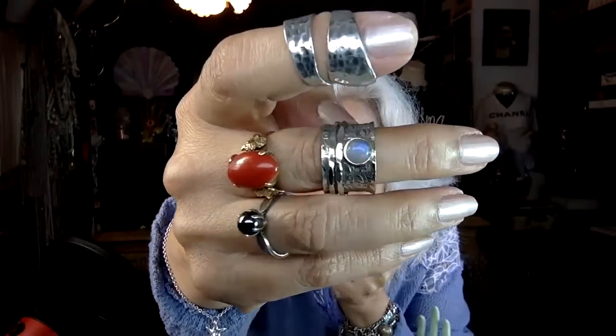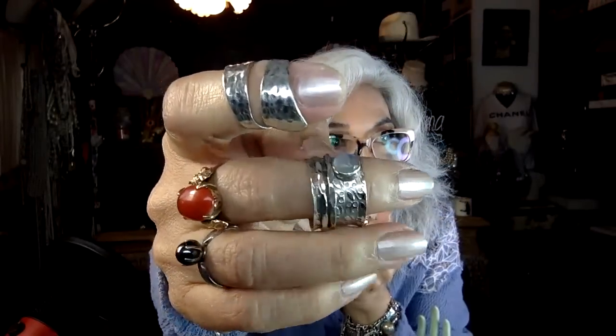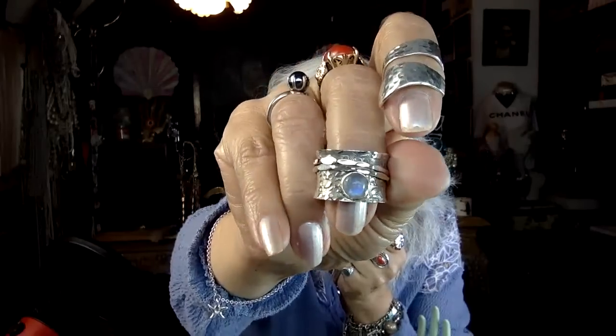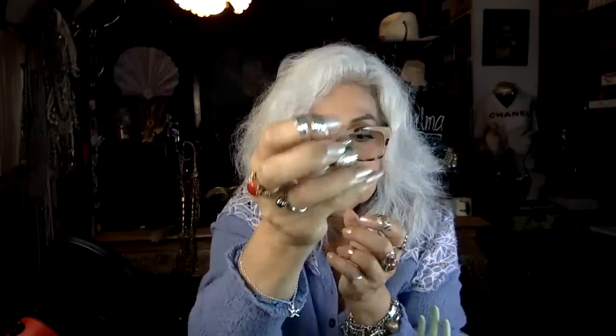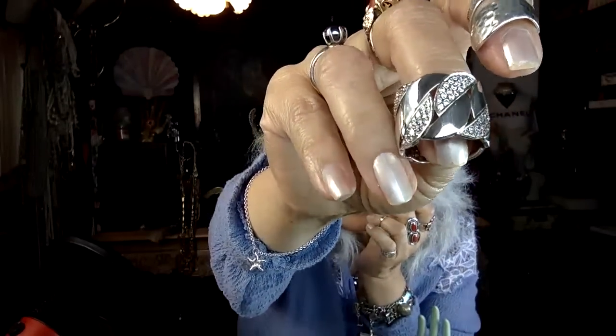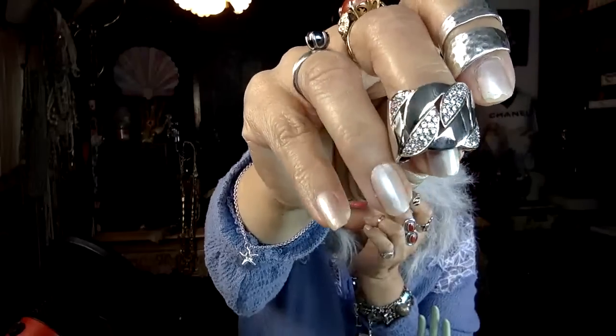It's beautiful, beautiful. The moonstone, oh my gosh, it's one of those twirling kind. What are they called? Are they called twister, worry ring? I forget. But this one has 2 bands. And oh, here's another pretty one. I'm wearing it on my thumb. It's so big. This one has, I believe, crystals or rhinestones or CZs. I'm not sure, but it is sterling. Super wide band. Looks great on the thumb, too.